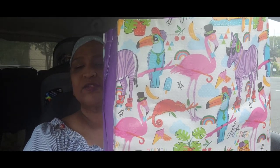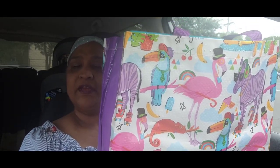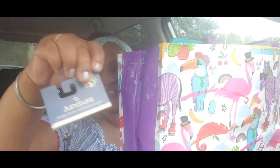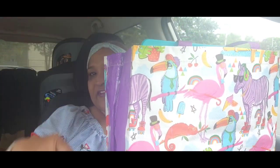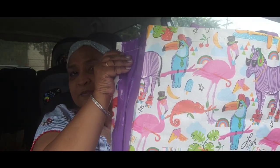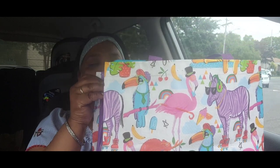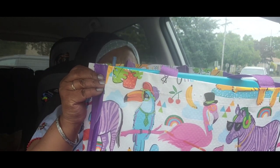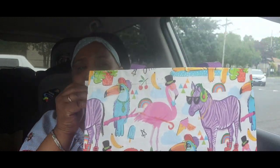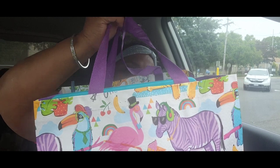See my treasure bag? This is my treasure bag that my dear friend Miss Loretta sent me, and it is from the Dollar Tree. I just took the tag out of it. Isn't that gorgeous? Thank you, Miss Loretta. It's beautiful with a flamingo wearing a hat and sunglasses. It is spectacular, and it has purple all over, on the sides too. It is stunning.